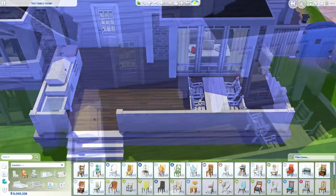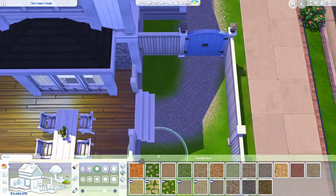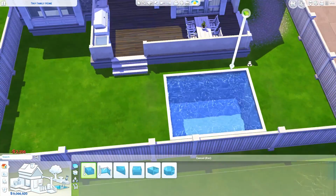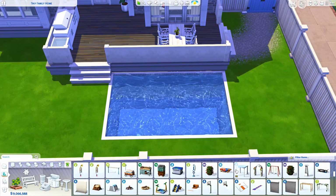So of course they had to have a little grill area, because I always give my Sims grill areas, or at least my families. I just like the thought of them sitting together on the back porch or under a gazebo or something else and grilling and eating together. I just think it's really nice.